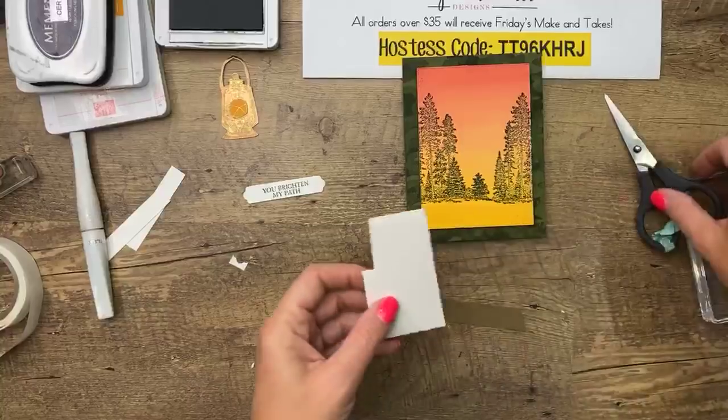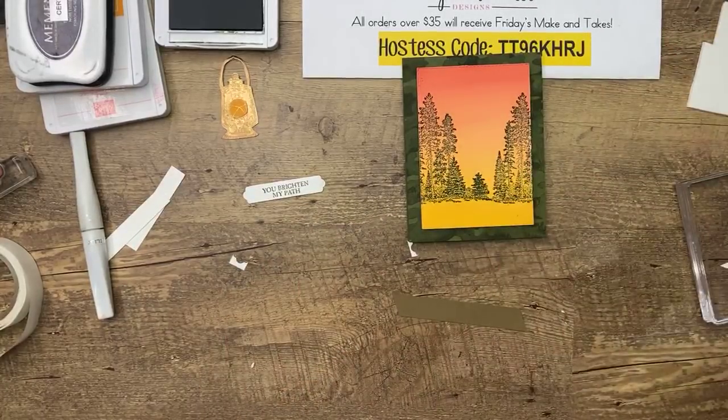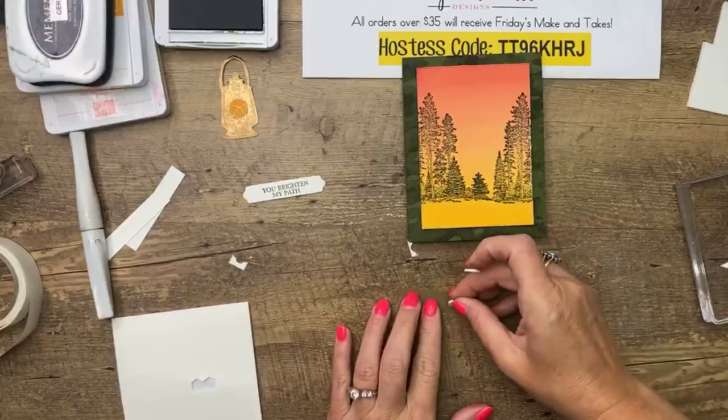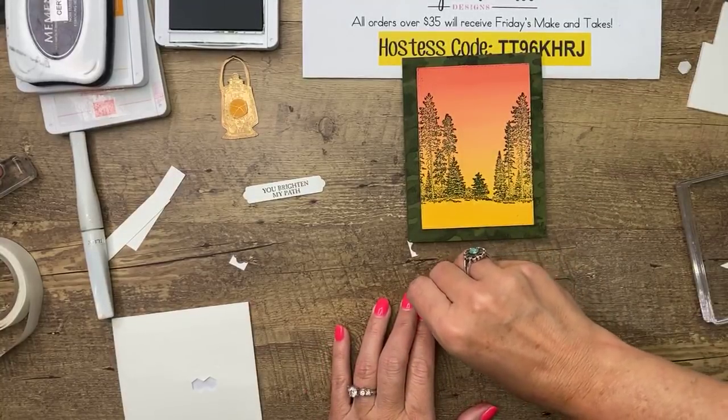So, dimensionals. I think I'll use regular dimensionals. Oh, my daughter just left. I guess she's going to work. All right, two dimensionals right here.